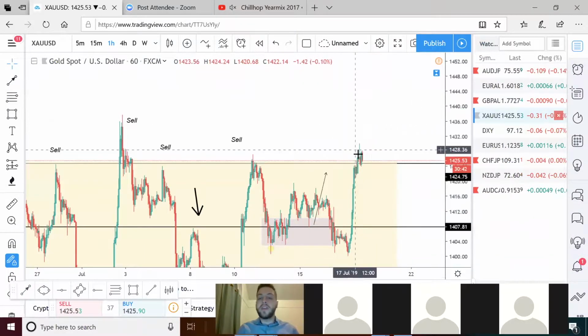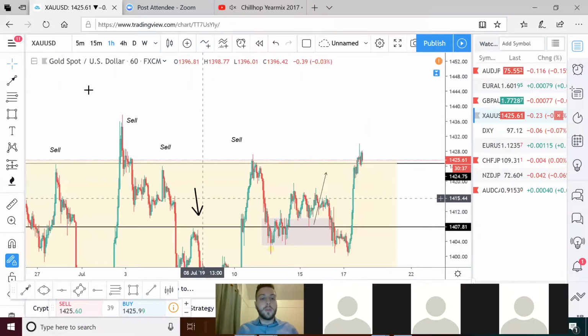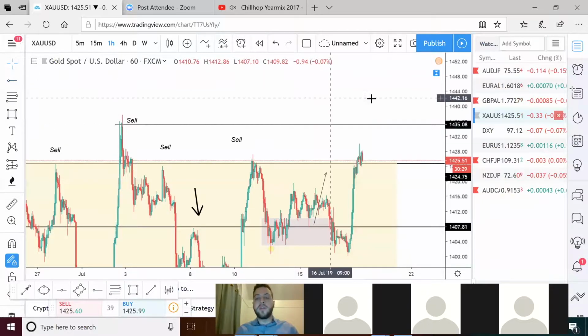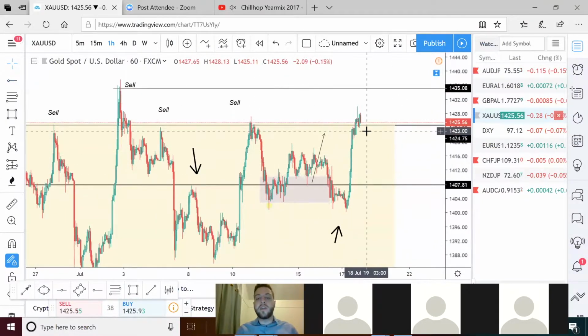All right. So price is breaking above this consolidation right here. So what we'll be looking for is this top range. Whatever this is would be the 1435. 1435 would be your target. So this thing already broke above. It's looking very bullish, guys.